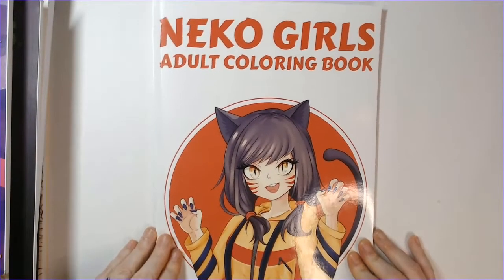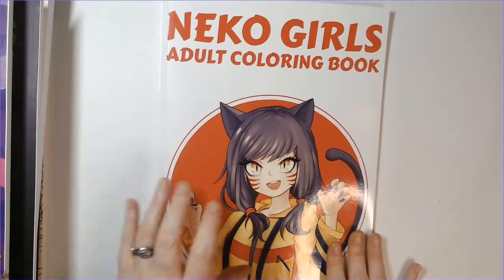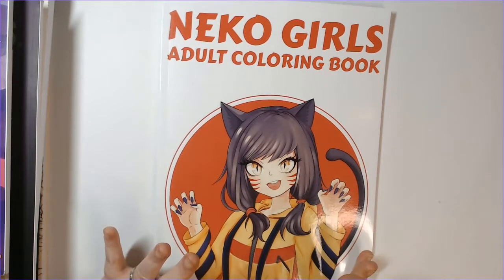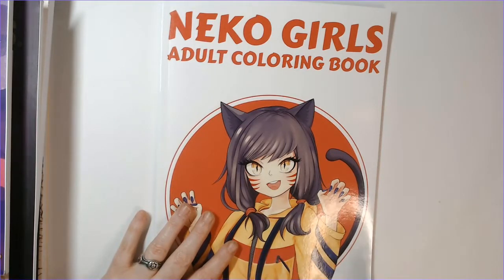Neko Girls adult coloring book. This is by Dina Stone. This is the first one of her books that I own. She does offer a free book that shows a lot of samples from her. I'm going to put the link to her site. It's a free sample book that has different pages from some of her other books.